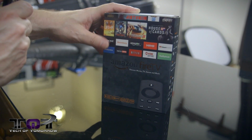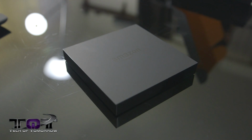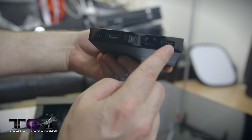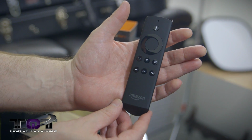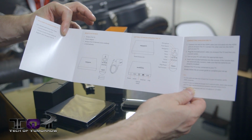So before we jump into those features, let's see what comes inside the box. Inside that little black box, you get the Amazon Fire TV. It sizes in at 4.5 by 4.5 by 0.07 inches, and it weighs 9.9 ounces, which is 281 grams. It comes with the remote, which also has voice control, the power cord, two AAA batteries, and the quick start guide. So pretty much everything you need to get up and going.